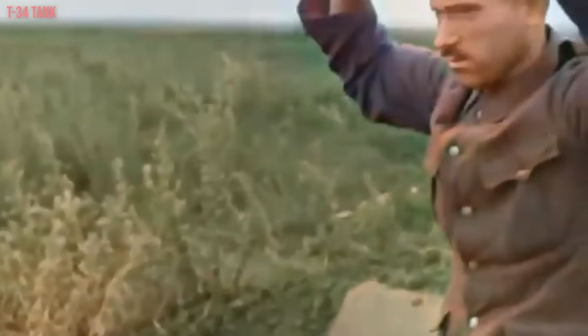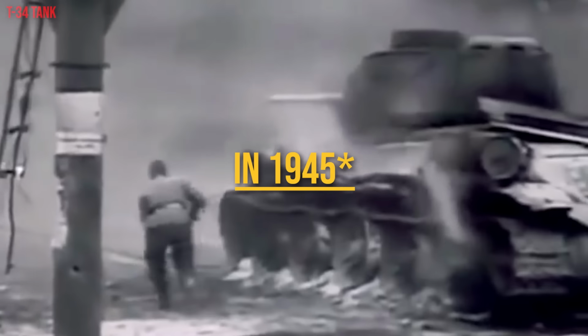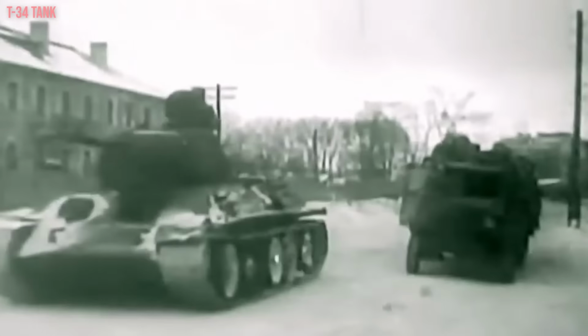mobility and ferocity. The Battle of Berlin in 1943, the T-34-85 was used to support the Soviet ground troops as they fought their way into the heart of the German capital. With a more powerful 85mm gun, the T-34-85 was merciless and deadly for the German Tiger tanks.